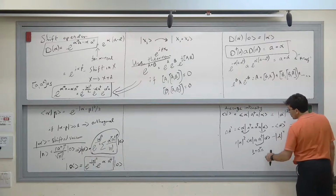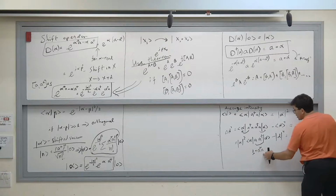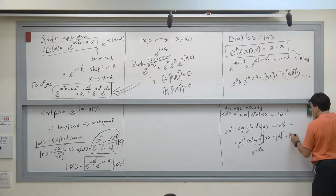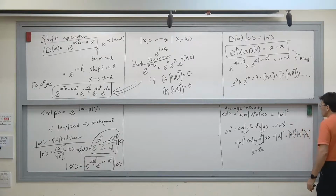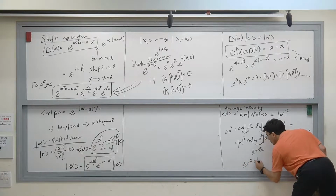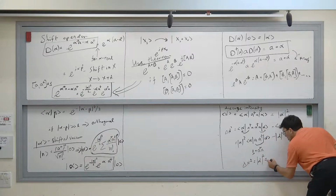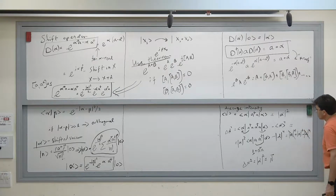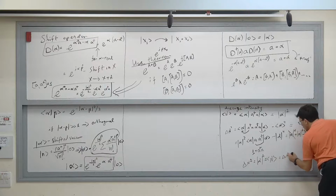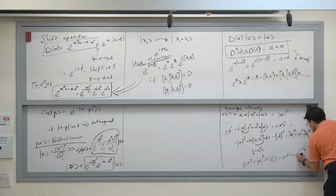And a dagger a, I know what to do with. So a dagger a will give me another alpha squared. So I'll have here alpha to the 4 plus alpha squared minus alpha to the 4. So the alpha to the 4 goes away. And delta n squared is alpha absolute value squared, which is just n average. The average of n, or delta n goes like square root of the average.